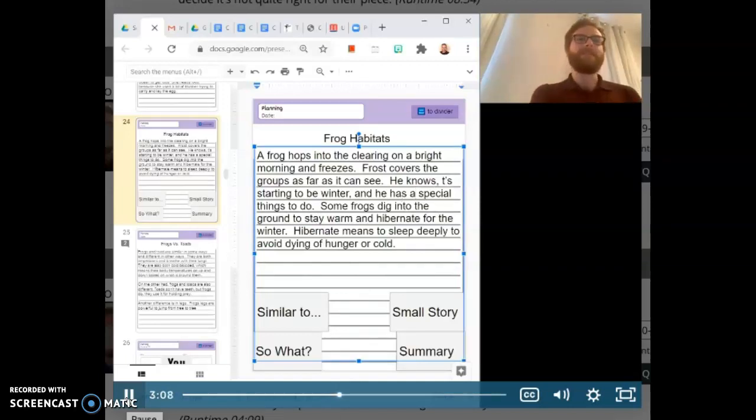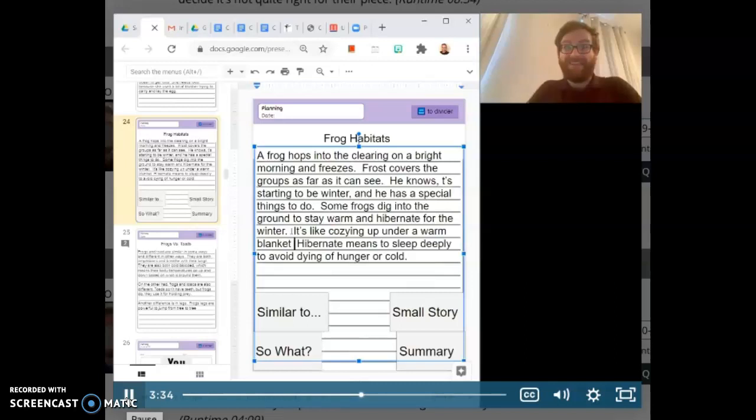Okay, maybe I can try something else, similar to. Some frogs dig into the ground to stay warm and hibernate in the winter. Maybe I could ask myself, what is this similar to? It's like cozying up under a warm blanket, right? When they wrap themselves underground, they're digging themselves into a blanket, just like you dig yourself sometimes into your bed on a cold winter night, cozying up in a warm blanket for a long, long nap.